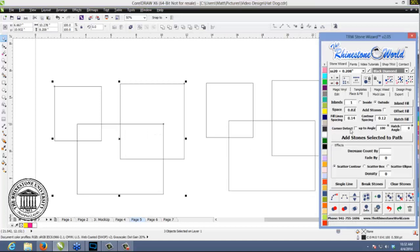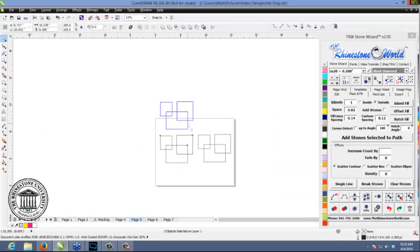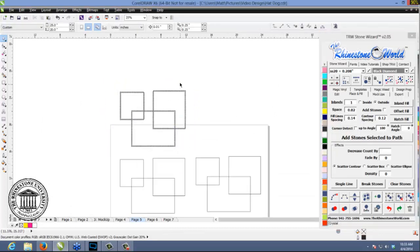So if I go to place and fill, and let's say I do a corner detect and I add stones to the, well, let's do it without the corner detect first. So I'm going to show you 3 different versions. Boom, let's duplicate that one up there. So here, add stones to path, okay?